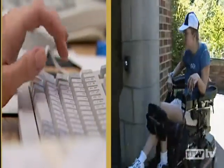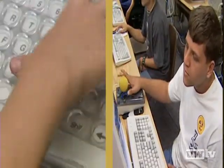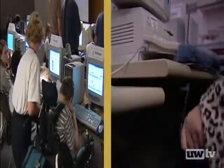The most important part of selecting adaptive technology is to recognize the needs of the individual using it. The best adaptations are the ones you choose yourself. It's all about personal success.